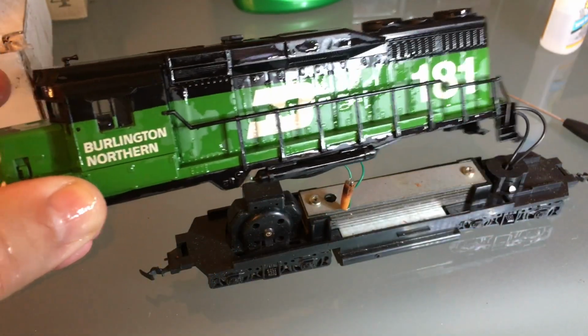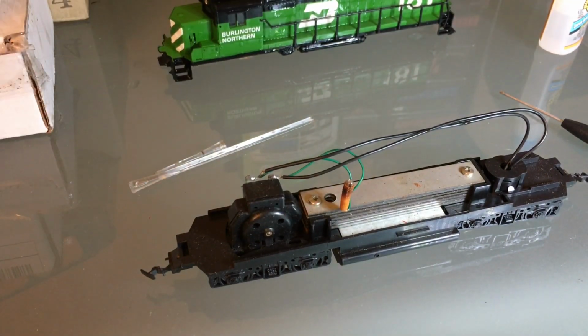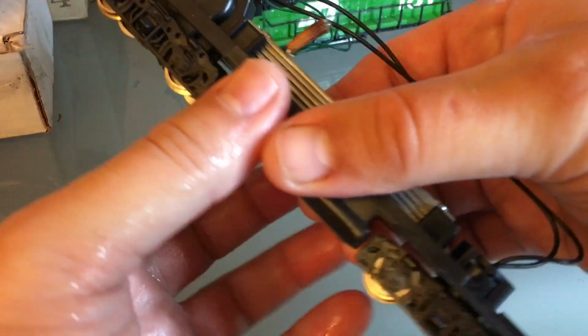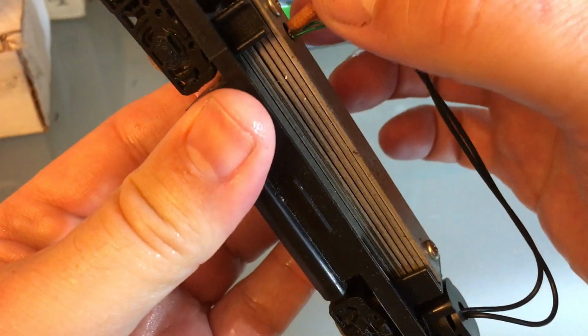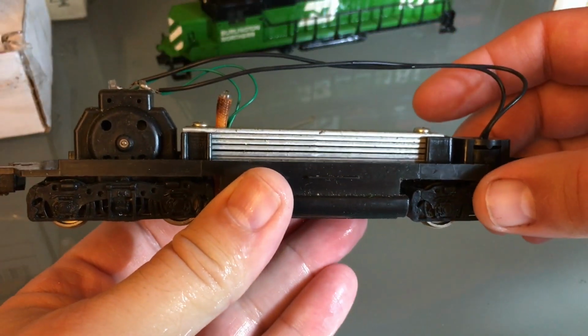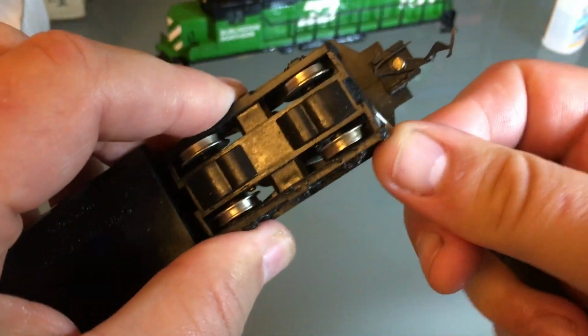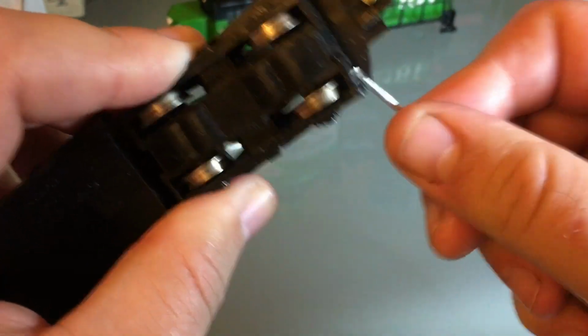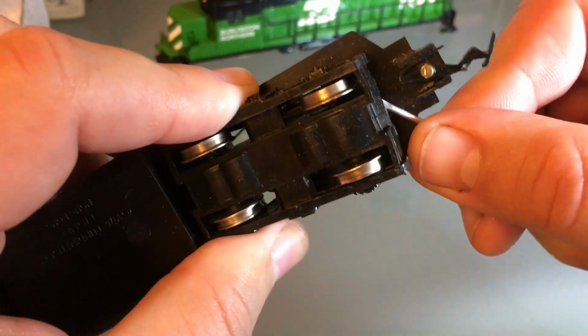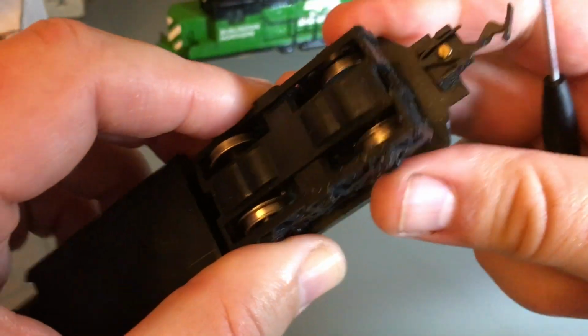I took a minute with my toothbrush and some dish soap just to wash it down. So I'm gonna clean the wheels on this. I think this light just sits in here, and that's that. And I'll just remove the side frames, and that looks pretty easy to do. You just have to pry on the exact correct spot, and then they'll come right off.